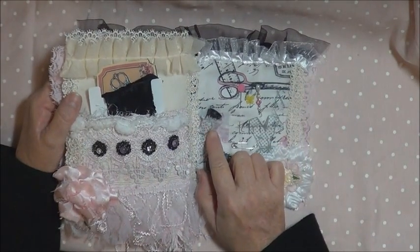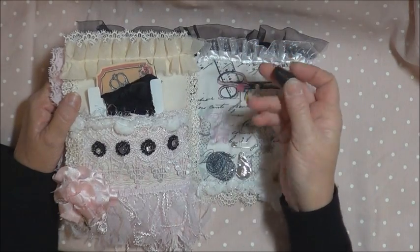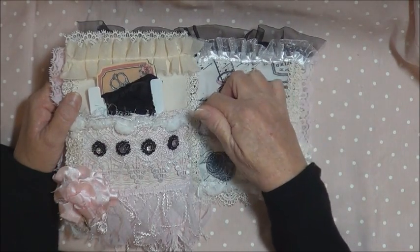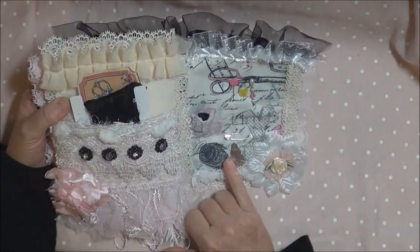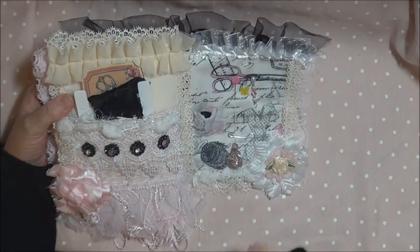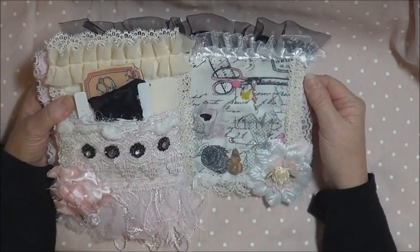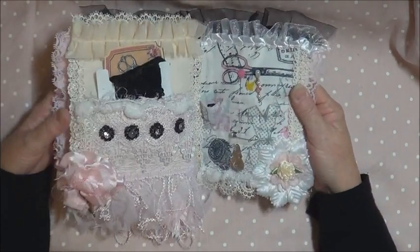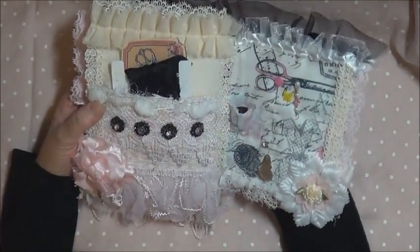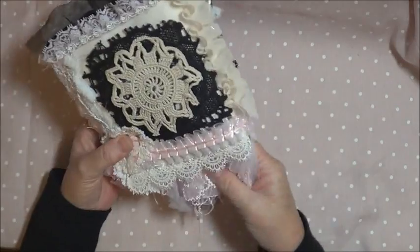Look at this tiny little pocket, and there's a little thimble inside of that. Isn't that clever? Oh, that's so sweet. And a needle threader, which is looped on a safety pin. And some flowers and this really pretty fabric on the back there. It's very pretty, isn't it? Oh, that's wonderful. Thank you so much for that, Michelle.